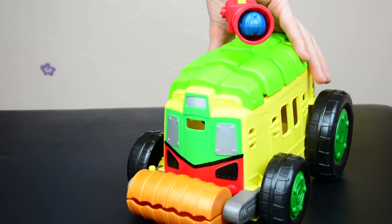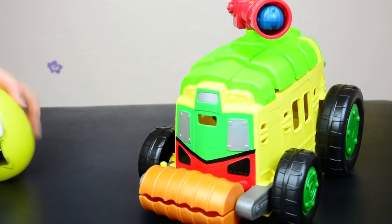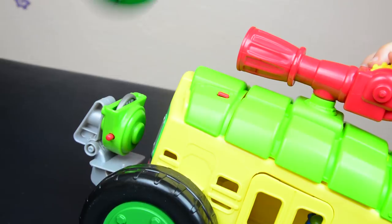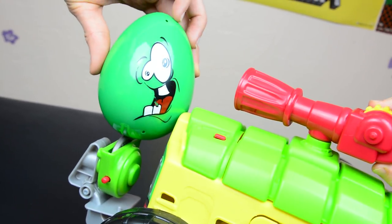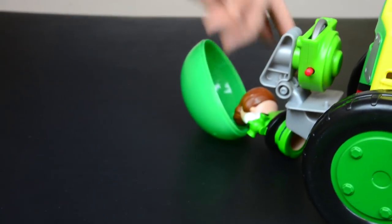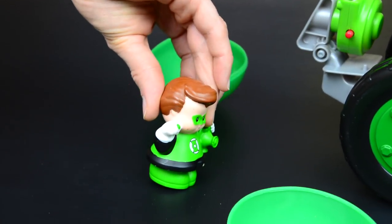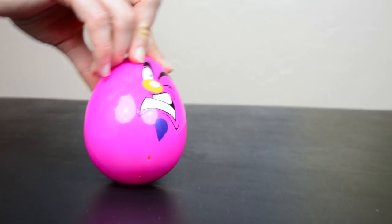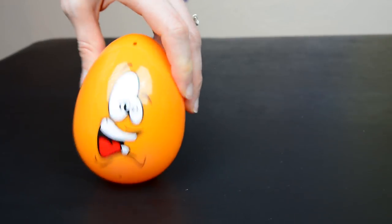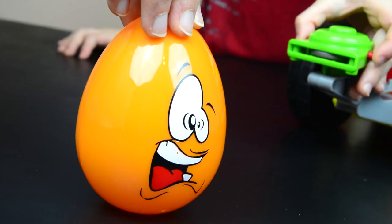Whoa, what the heck are those things? They're creepy! Let's follow the trash cannon. Whoa, thanks for saving me, dude! Let's ram it! Wow, that was great! Thanks, Leo! Get this!